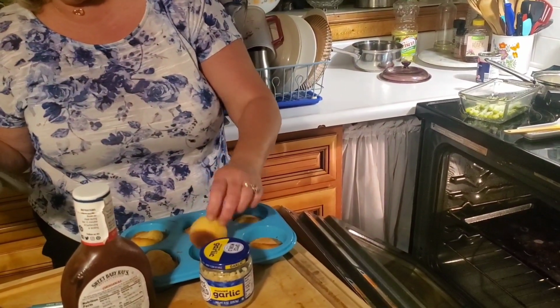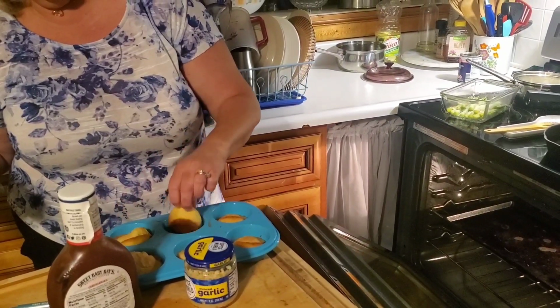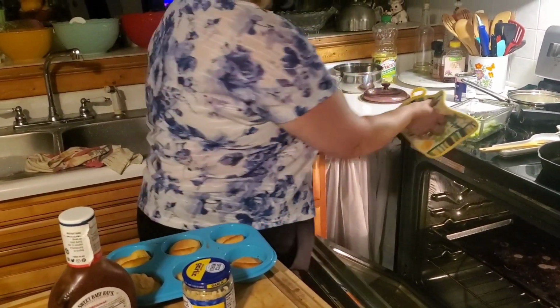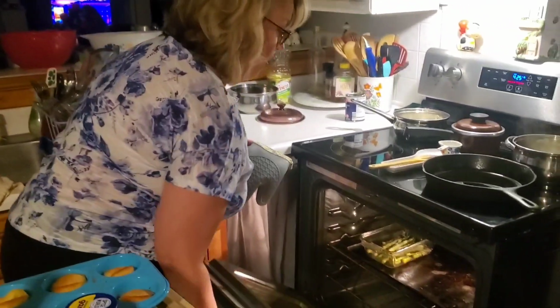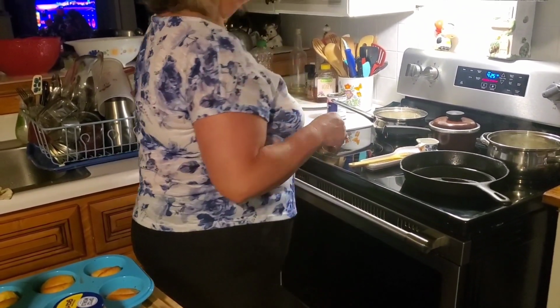That didn't rise too good. Well, that's good though. That was self-rising flour. I think it was. Well, I snorted. I'm sorry. Oh well. Now this is us. I mean, you all. This is the real us. Fussing over the tongs and all.